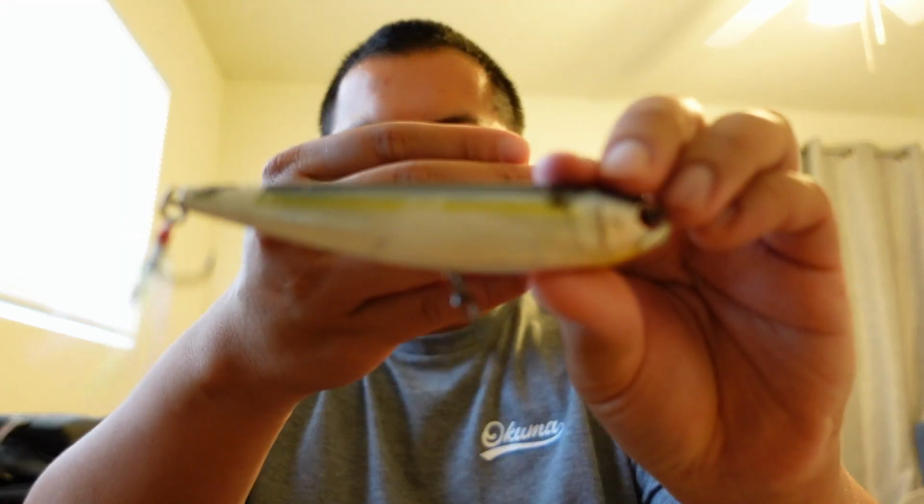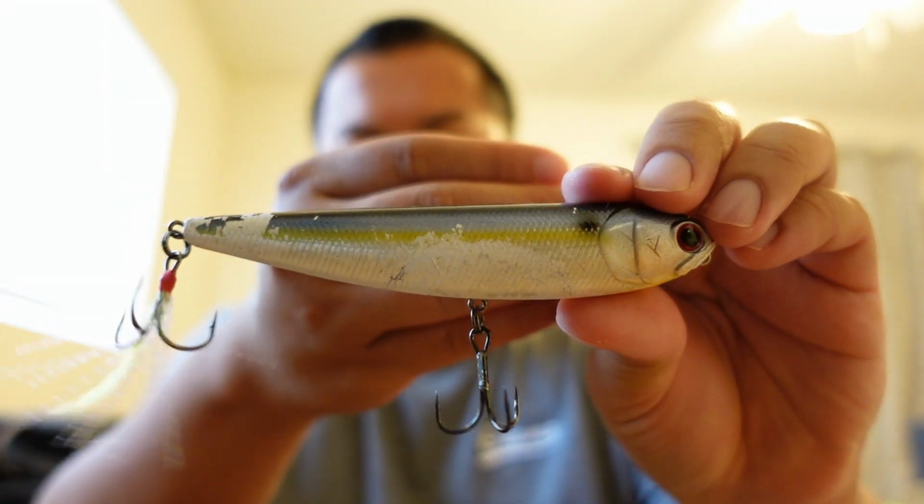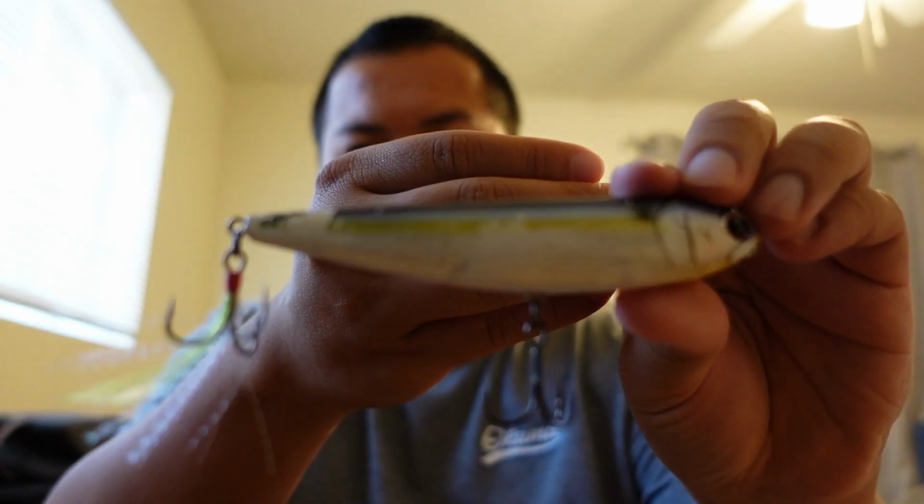But this one right here is my confidence color. The pearl threadfin shad just works. As you can see, the paint has been eaten off. It just catches a lot of fish.